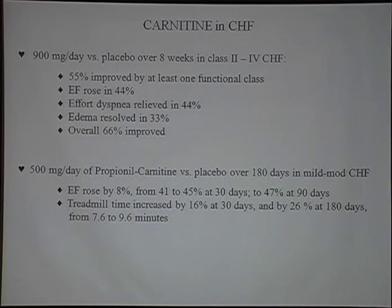Here's a study of carnitine and heart failure. 900 milligrams a day of carnitine versus placebo over 2 months in patients with heart failure. 55% improved by at least one functional class. Ejection fraction rises in 44%. Effort dyspnea, shortness of breath with effort, is relieved in 44%. Ankle swelling resolves in 33%. Overall, 2/3 improve.